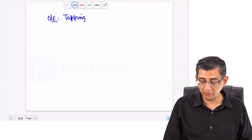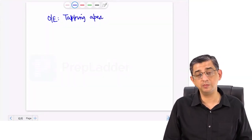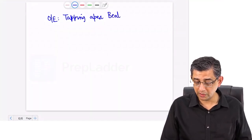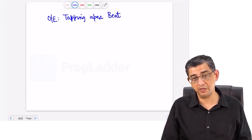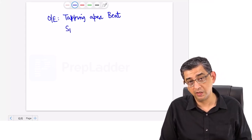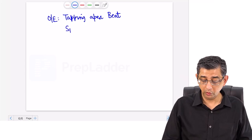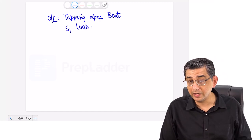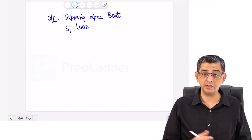Well, this guy is going to have a low cardiac output, because after all, less blood is going to come into the left ventricle of the patient. So to reflect this low cardiac output, they use the word tapping apex beat, and then we will focus on the first heart sound and the second heart sound. In this condition, you will always have a loud S1, as I've highlighted even in the earlier lectures where I have spoken about heart sounds.